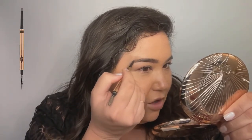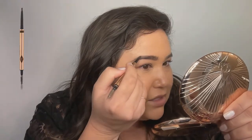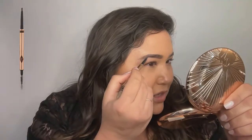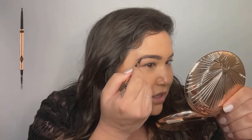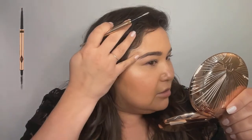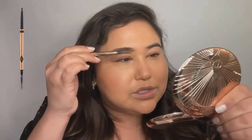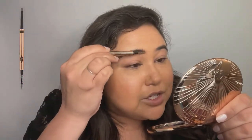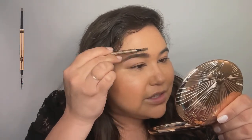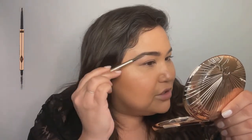I also like to elongate my brow a little bit, because I have a little bit of close set eyes, where they're kind of very close to the center of my nose. So I want my eyes to look a little bit further apart. And so I just elongate my brow just a little bit. So now what I'm going to do is go in with the spoolie side, and I'm just going to brush up, and soften those little dash marks that I've made, those little hair strokes.